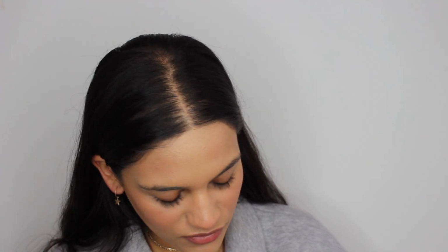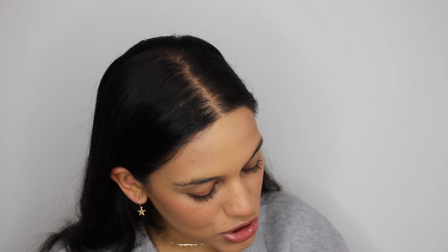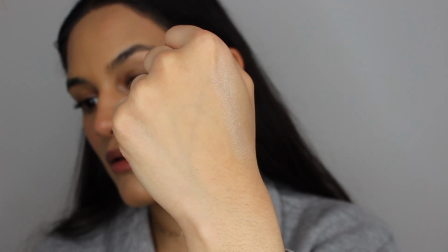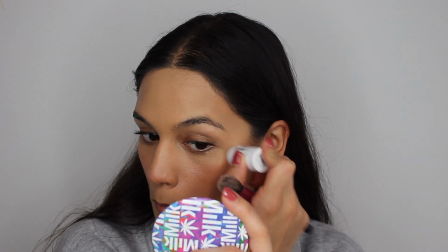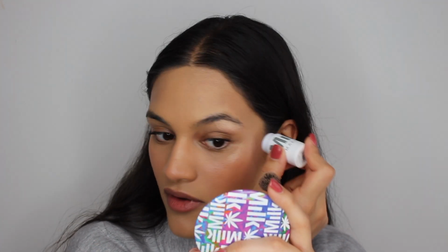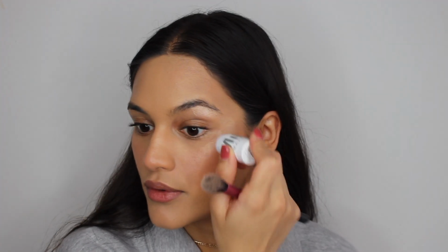I don't know if I even really like the color that much. It also kind of has larger glitter. I don't know if you will be able to tell on camera, but it's totally not twisting. And I'm gonna take some of it on the brow bone. Yeah, it lifted up so much of my foundation.